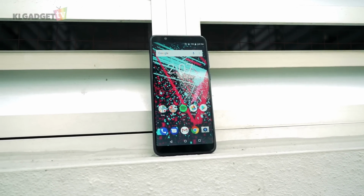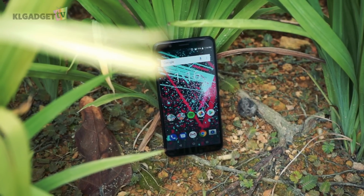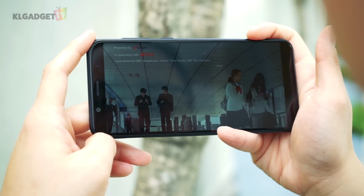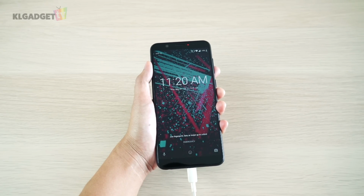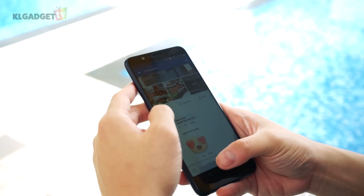The ZenFone Max Pro M1's battery life is as impressive as what ASUS claims it to be. It could easily hold up 2 days of charge when used moderately. I streamed 4 hours of Netflix over 4G, and the battery percentage merely dropped 30% in my tests. However, what's disappointing here is that ASUS doesn't include Qualcomm's Quick Charge to make things even better. So it is going to take around 2 hours to juice up the phone if you totally exhaust the battery.